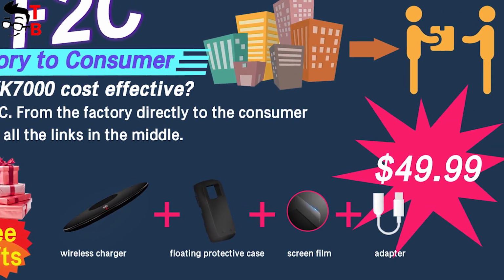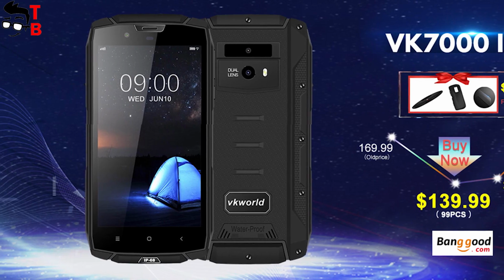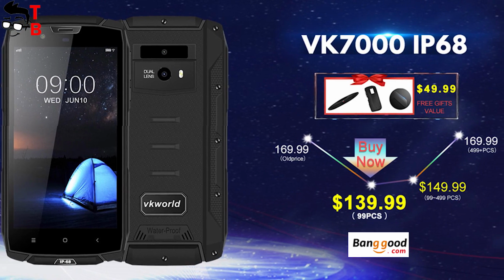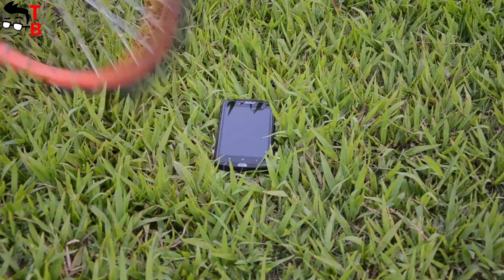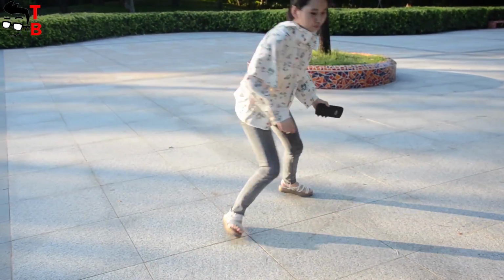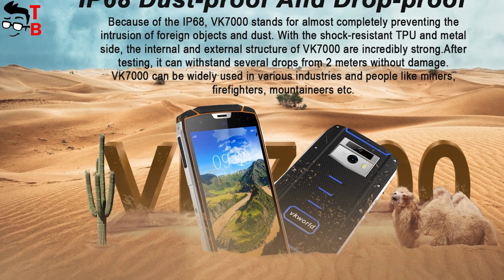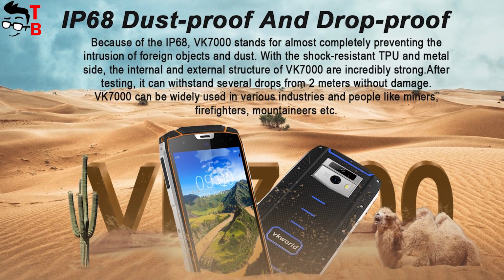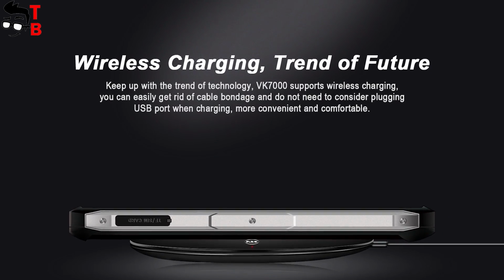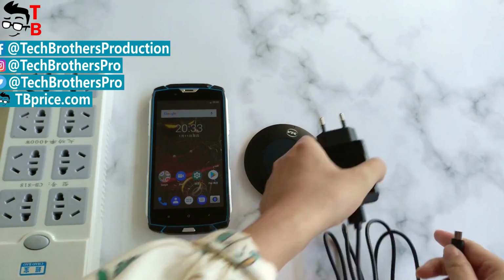VKWorld VK7000 will go on sale in coming days. Right now you can pre-order it on Banggood, Gearbest or AliExpress. The price starts from $140. So if you are looking for a budget rugged phone, then VKWorld VK7000 can be a good option. It comes with IP68 waterproof body, Full HD Plus display, good performance, very promising camera and big battery with free wireless charger. Yes, wireless charger in the package was a big surprise for me. I haven't seen this before.